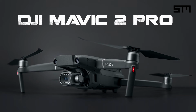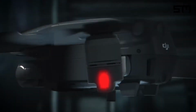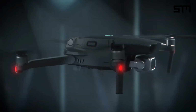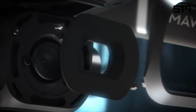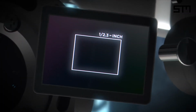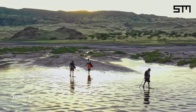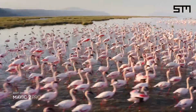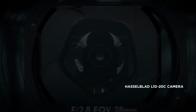The drone on the top of the list is DJI Mavic 2 Pro. The follow-up to the game-changing Mavic Pro, DJI's new top-end drone, is the first to carry a Hasselblad camera, making the Mavic 2 Pro the premium choice for serious flyers. Its 1-inch sensor means the Mavic 2 Pro can shoot 4K footage at 30 fps, as well as 20 megapixel still images, while the adjustable aperture allows it to perform incredibly well, even in tricky lighting conditions.